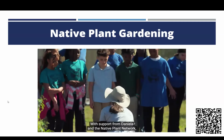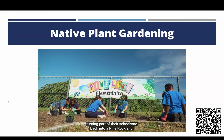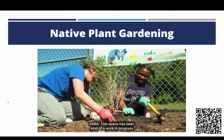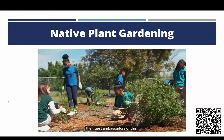With support from Daniela and the Native Plant Network, students at Pine Lake Elementary are turning part of their schoolyard back into a pine rockland. This space has been kind of a work in progress for about the last 4 years, and the students are the ones who are the truest ambassadors of this.